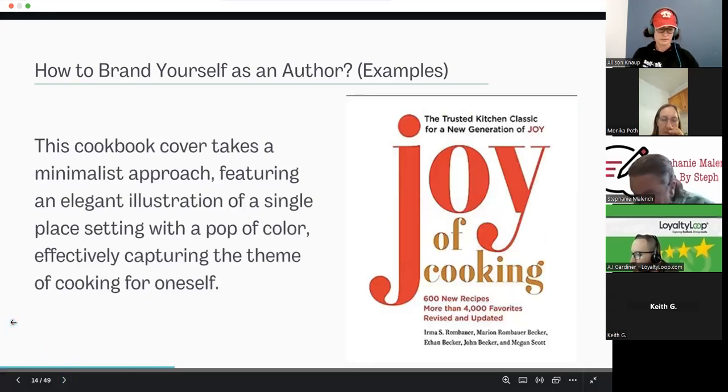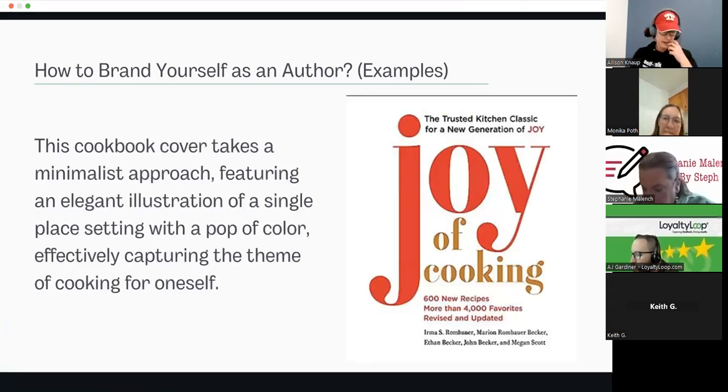Okay, this is the second last very successful self-published book. I don't know, you know this. The author published this book, I think even in the 50s or 60s, and it sold so many copies, and it's self-published. So does someone want to say something about this cover?